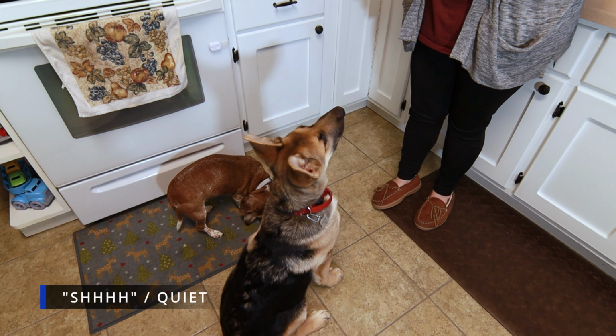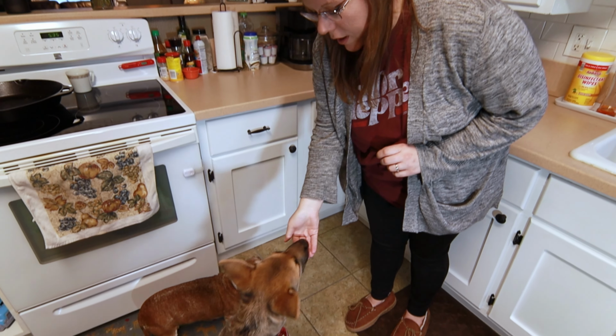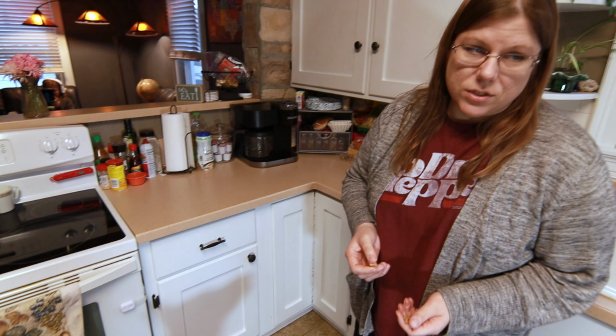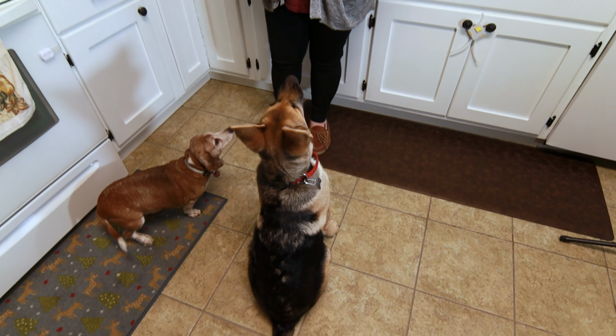And we've learned quiet. Good boy, quiet. Speak and quiet is just fun, I guess. My hope is that by teaching him quiet, that when he's barking incessantly at something, it would work to shut him up. But so far it does not. But it's cute.